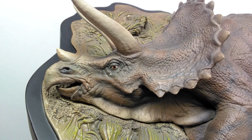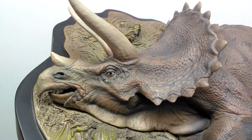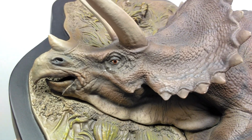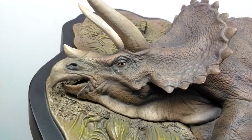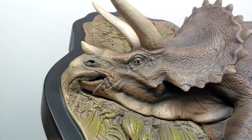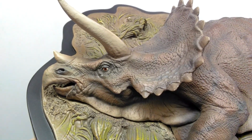So starting up here at the head sculpt of the Triceratops, straight away I will say they 100% captured the overall appearance of the Jurassic Park Triceratops. The head shape of the dinosaur and everything has that picture-perfect Jurassic Park look to it, with the elongated head and snout and everything for the Triceratops. Pretty much exactly how it looks in the film. So sculpt-wise, I feel like it looks great.